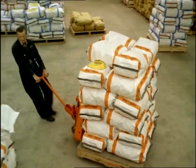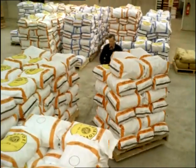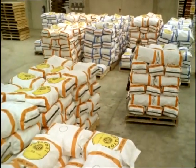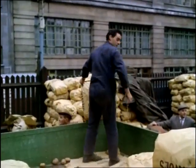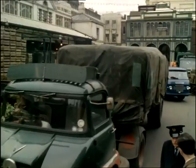The 4.5 million tons of potatoes that we eat in Britain every year are delivered nightly to the wholesale markets of our big cities. From there, they go out to the greengrocers, restaurants, hotels, and dozens of other users.